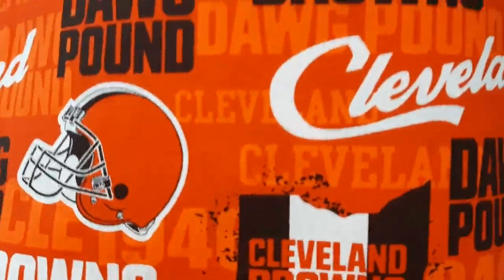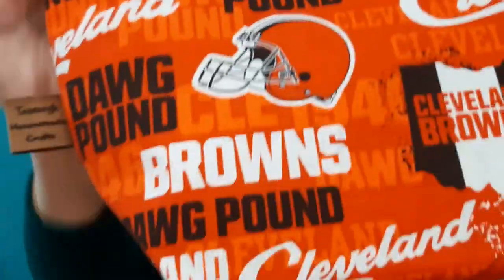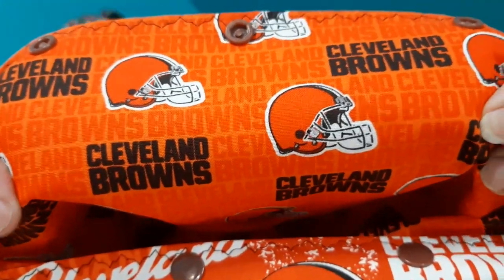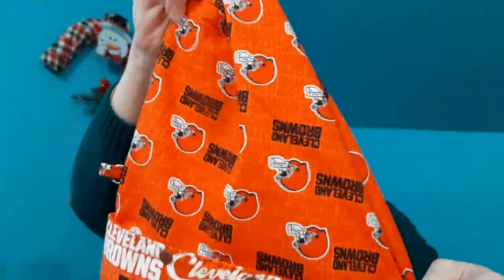Okay. Then the next thing we have is a medium Cleveland Browns dog pound with snaps. It's got, of course, my tag, the wristlet. Inside it has the key tag, and then the inside fabric is that Cleveland Brown with just the helmet that doesn't say dog pound. It just says Cleveland Browns. Of course, you've got snaps on those. And then of course, your nice wide bottom, and all of them are fully lined. That comes out easily, can be washed if they need to be. So we have one medium snap, and then we also have a medium drawstring.